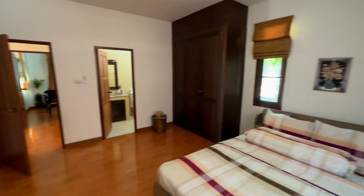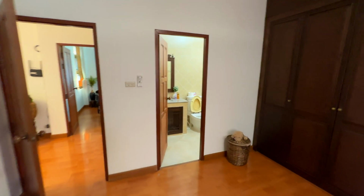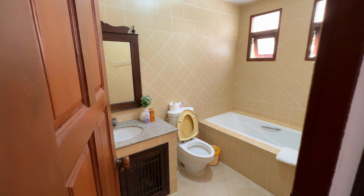So you wake up in the morning and yep, you are right on top of your neighbors. I will never complain about being right next door to somebody. Where we came from in South Carolina in the United States, we had 7 acres, so we were used to a little bit of space. And that's one thing we had to adjust to here living in Thailand in the city.